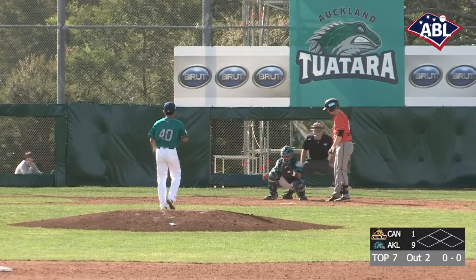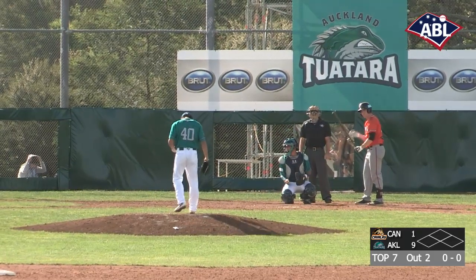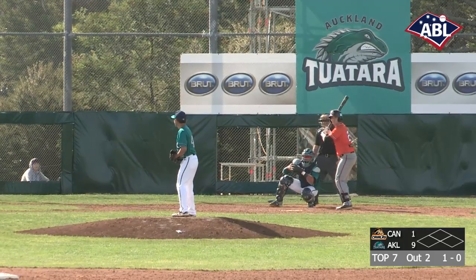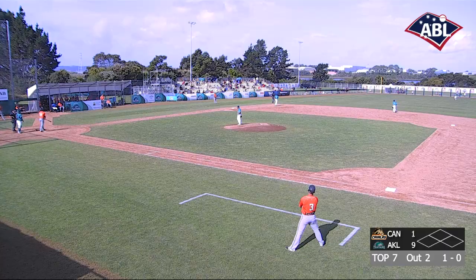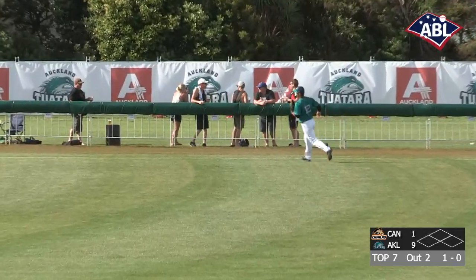Okamoto having a lot of success against lefties so far, but a few righties now, and he's not looking like he's too out of his comfort zone. Yeah, that's right, Sam. I think the Tuatara management are looking at seeing what he can do against right-handed hitters. He has been exclusively working against lefties, and that one is drilled into foul territory down the left field line.